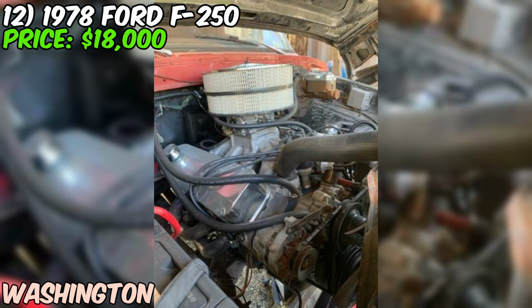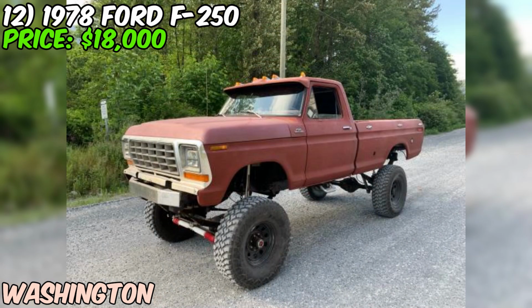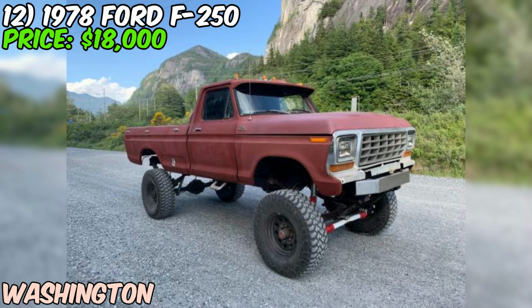Now, let's be real about the issues because the seller's being honest here. The cab corners are a little crusty, typical for these old Fords. The front drive shaft needs to be installed. There's a seal issue at the front output yoke, and the rear main seal is leaking oil. These are all fixable issues, but they'll need attention. The good news is the frame is reportedly solid, which is crucial on a lifted truck like this.